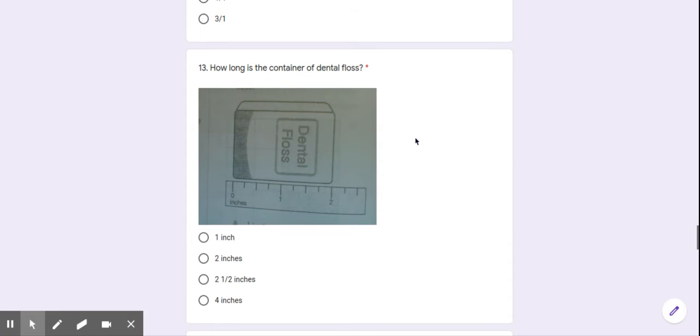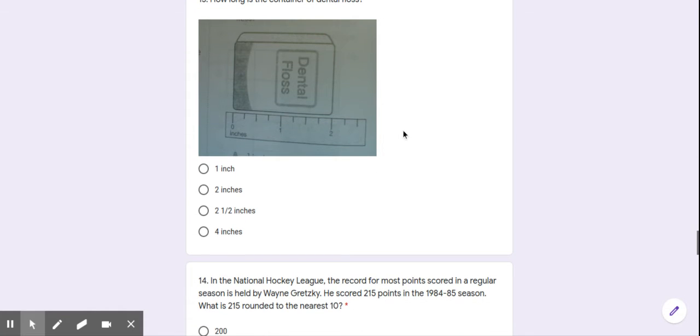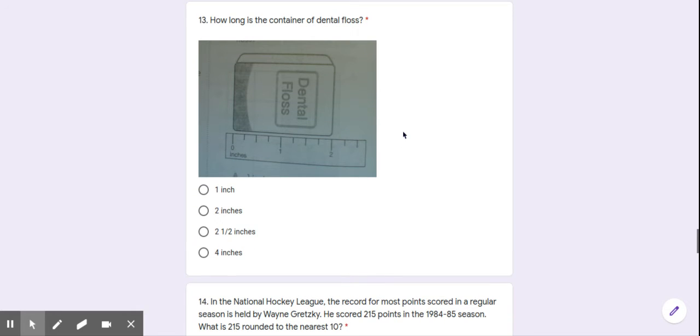Okay. 13, how long is the container of dental floss here in the picture? A, 1 inch. B, 2 inches. C, 2.5 inches. Or D, 4 inches. Look at the ruler right there and make your answer.